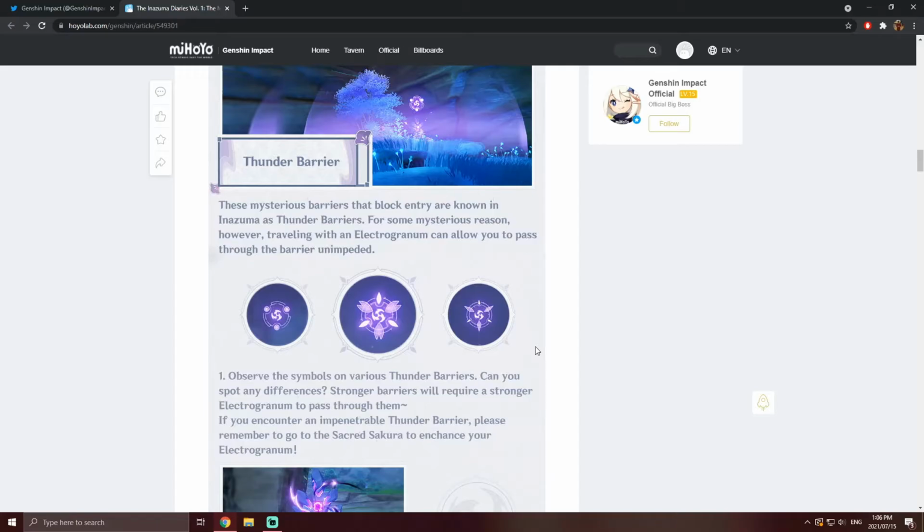But yeah, this also sort of time gates us in a way, because we're going to run into these barriers that we can't pass through with our current Electrogranum. And we're going to want to gain more and look for more sigils, go to the Sakura Tree, increase its favor, and then we'll be able to pass through. And so I like these systems they put in place. It's interesting.